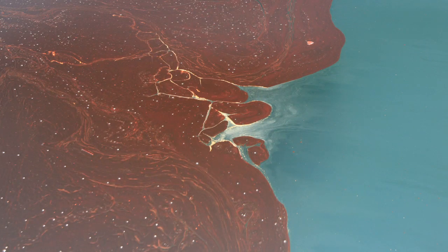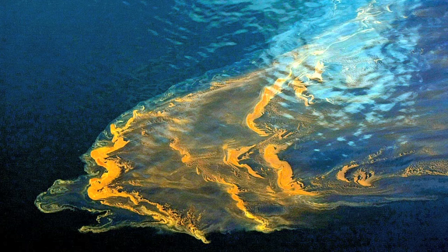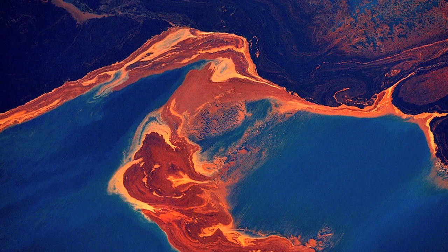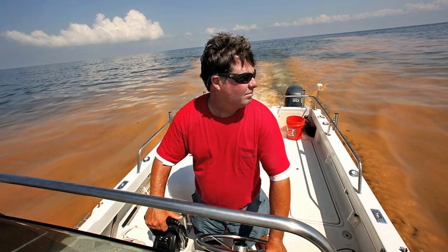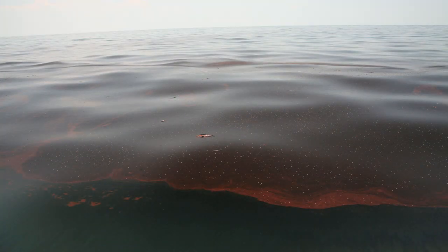What does it look like from above and below? Above, it's just kind of like tar almost. When it's thickest it looks just like tar, but when it gets on the sides you see a lot of the slick and the shiny colorful colors in it. And then from below it's kind of pretty almost just because it's black, and then when it cracks from the waves, the sun shines through and it looks pretty cool.